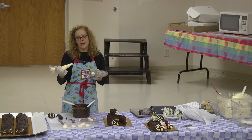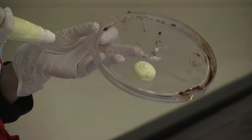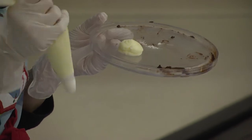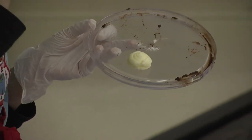You can, but you know what I have found? Unless you cut that tip perfectly round, you're not going to get a perfect round. It might be a little frustrating. So yeah, it's hard to get a perfect circle when you cut the bag. That's the only thing, but you can do it, it just might not be as good as this.